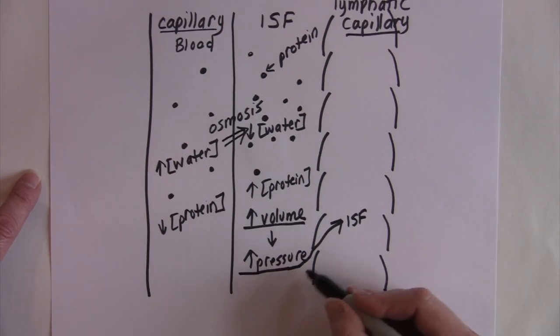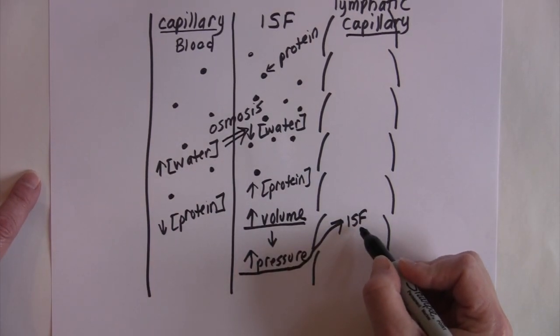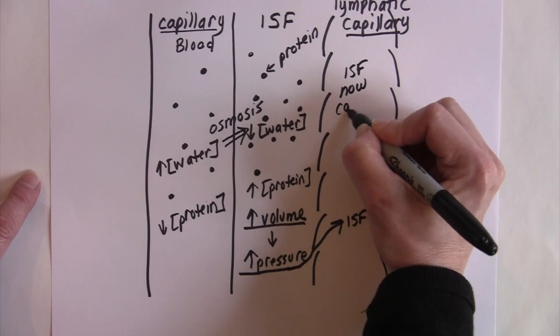And once the interstitial fluid, the water and the proteins that are trapped out here, is inside of a lymphatic capillary, now we call it lymph. So the interstitial fluid is now called lymph.